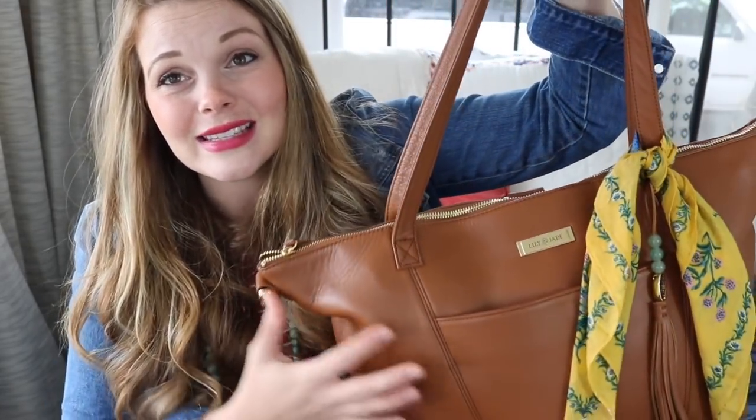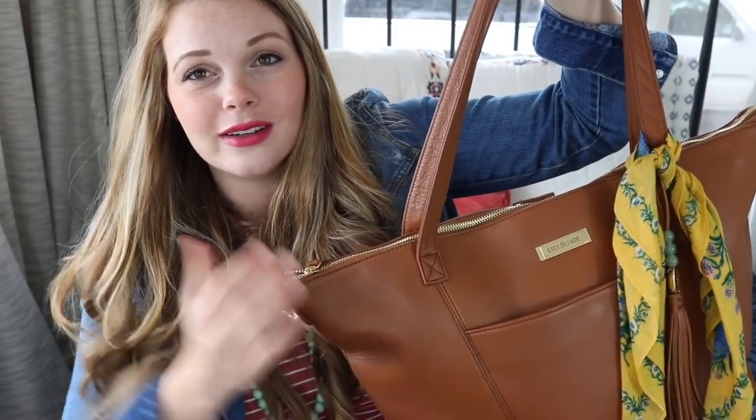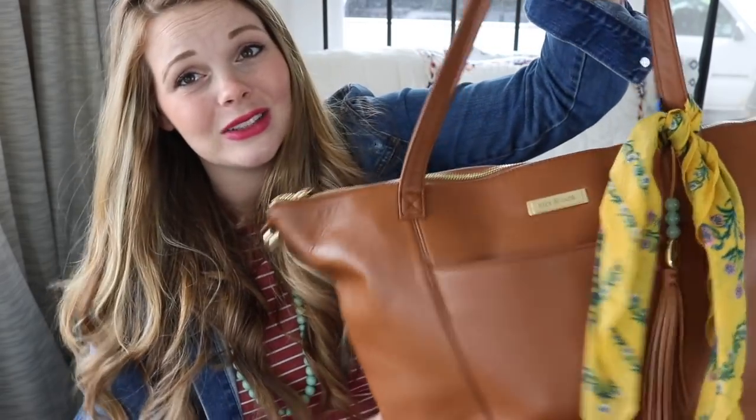Check it out. This is the Lorie in Camel. I've added this cute little scarf from Madewell. This got shared on Lily Jade's Instagram and a bunch of you thought that was really cute. So go grab yourself one if you're into the scarf look. I think it's really darling, especially on this bag, the Lorie.